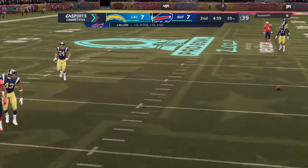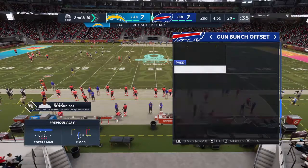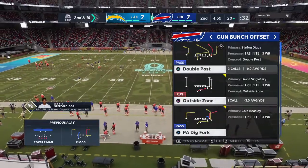And he'll be hit as he releases it, and that'll fall incomplete. That one was intended for John Brown. That'll bring up second down. 40-yard line.